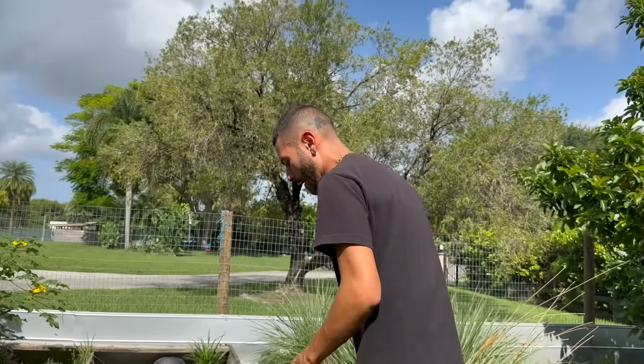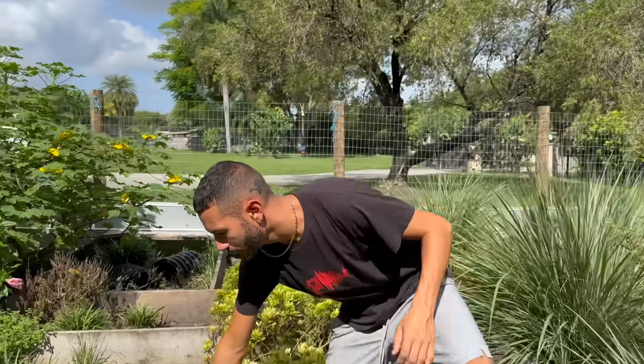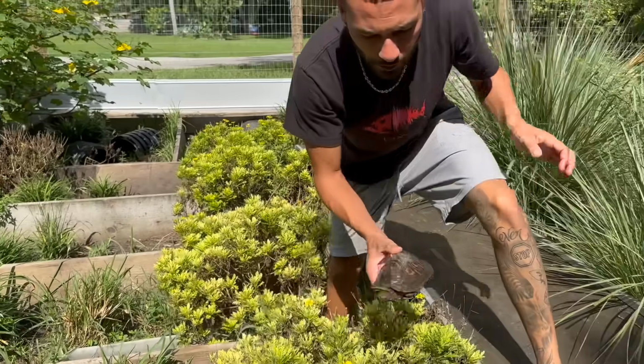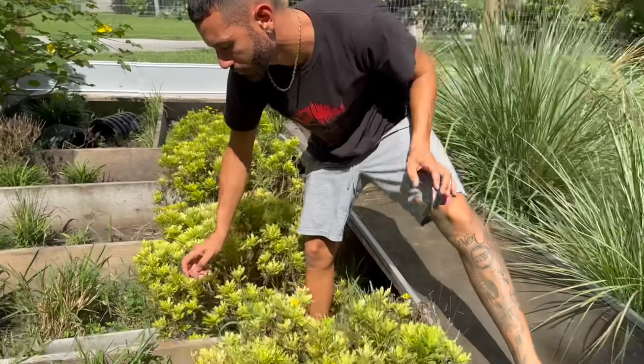But we come over here and look, just like right here, we can see we have the Central American wood turtle. And I really don't want him to be on this side. He's supposed to be on this side. And look at this, even better.